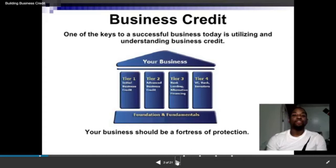You got to understand business credit is a little bit different than personal credit, okay? With business credit, you actually have 4 tiers. Let's go over the tiers now. Tier 1 is your initial business credit. These are your starter vendor credits, your net 30 lines. Think about this as building a house. This is the concrete foundation of building great credit profiles for your business.